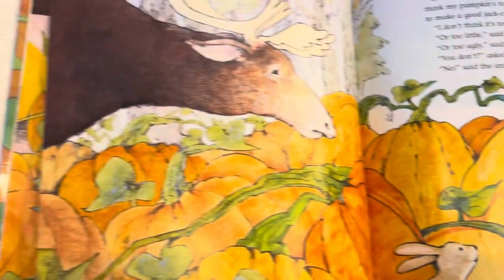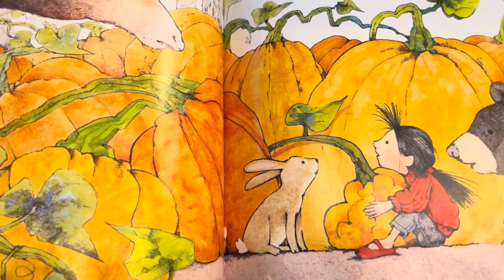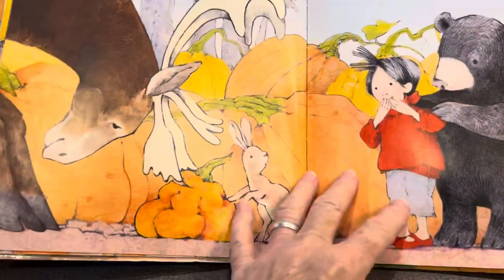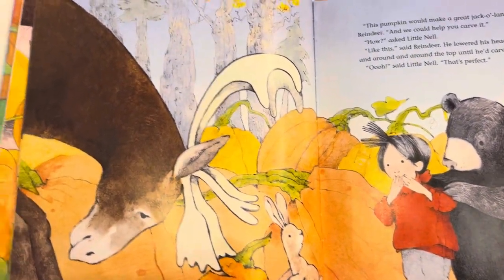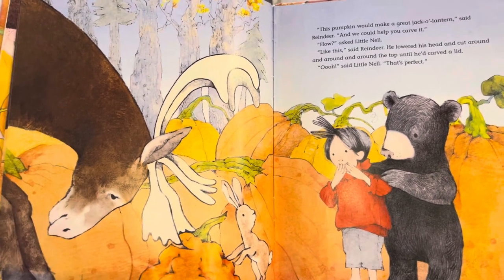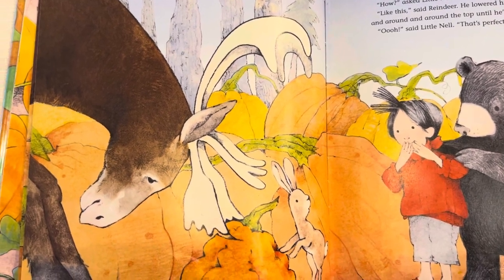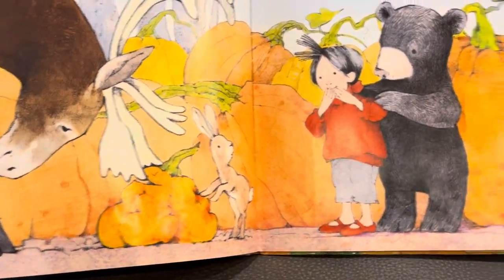"I don't think it's too bumpy," said Bear Cub. "Or too little," said Reindeer. "Or too ugly," said Hare. "You don't?" asked Little Nell. "No," said the animals. "This pumpkin would make a great jack-o'-lantern," said Reindeer, "and we could help you carve it." "How?" asked Little Nell. "Like this," said Reindeer, and he lowered his head and cut around and around and around the top until he carved a lid. "Oh," said Little Nell, "that's perfect."